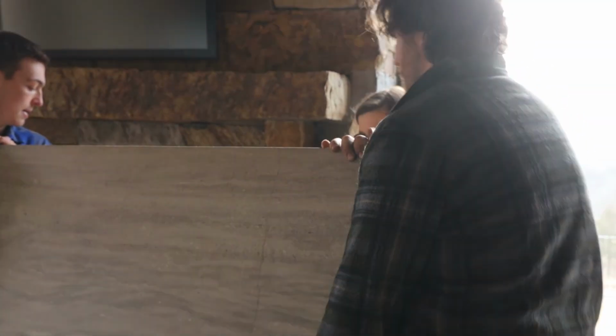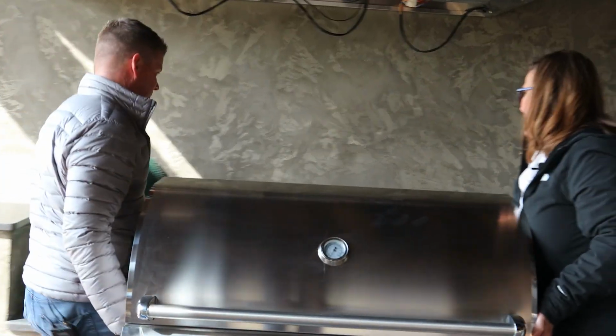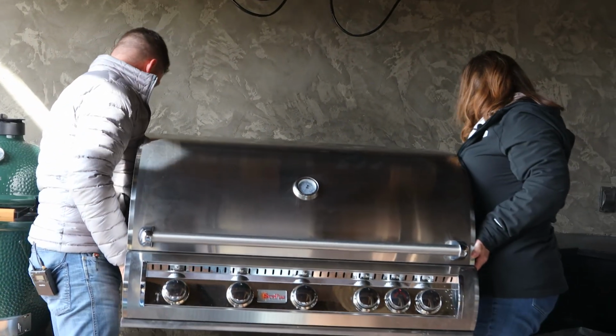Our goal is to show you what it takes to build today's modern homes. We're going to introduce you to the people that work tirelessly to turn blueprints into masterpieces. We'll show you new products and unique services available to homeowners. And we'll introduce you to modern construction techniques that help turn dreams into reality.